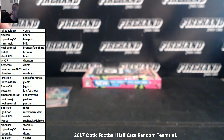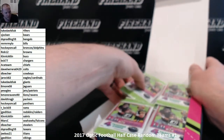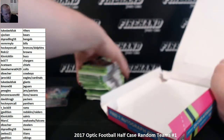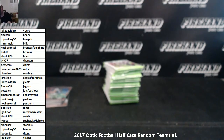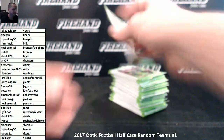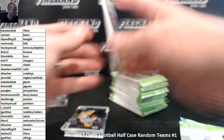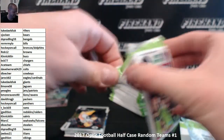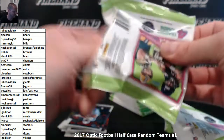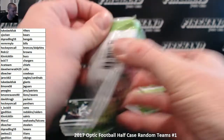Usually three hot boxes a case, and they have 3 to 4 autos, or 1 point, or 2 points card and one auto. Those are good. Those each have 4. One on card and 3 sticker autos in each of the last 2.